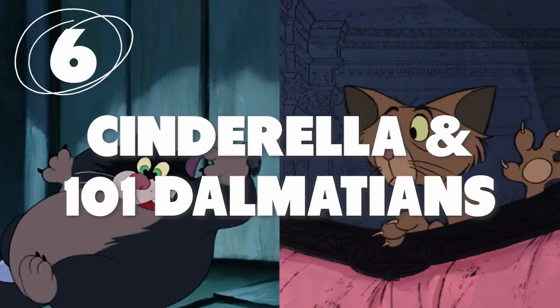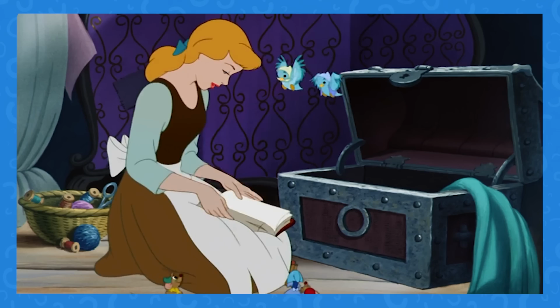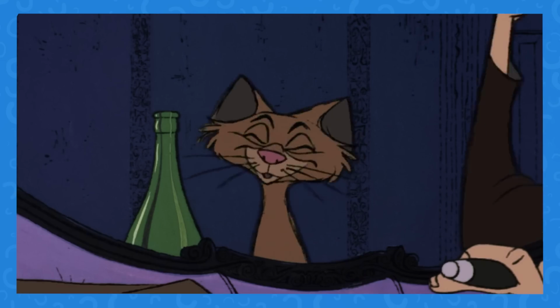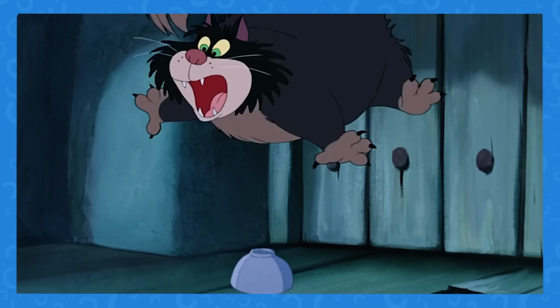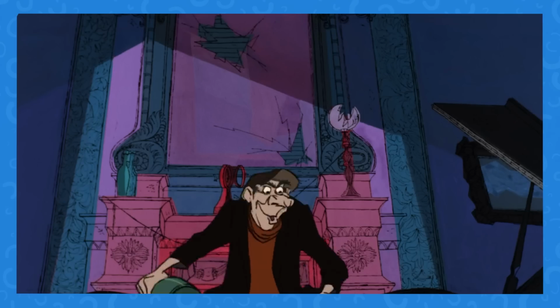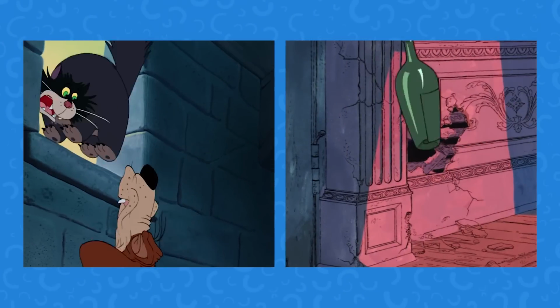Number 6. Cat chase. What do Cinderella and 101 Dalmatians have in common? On the surface, not much, but a side-by-side comparison of the films would prove otherwise. This chase scene from Cinderella where the cat Lucifer gets scared by Bruno has the same animation as Sergeant Tibbs getting scared by Jasper. Look at the way both Lucifer and Sergeant Tibbs jump and react before running away.